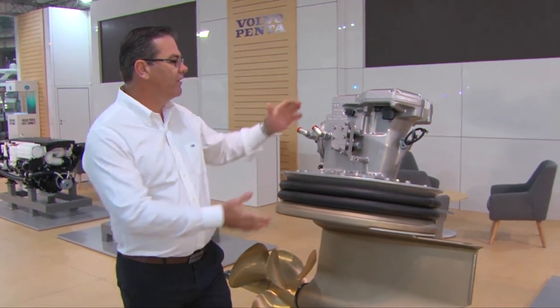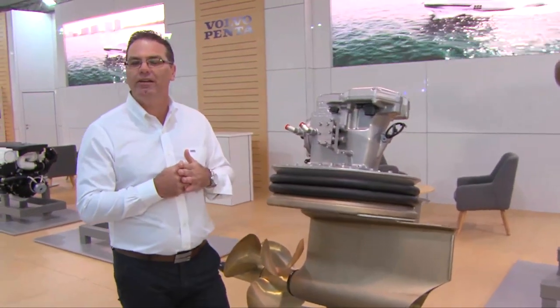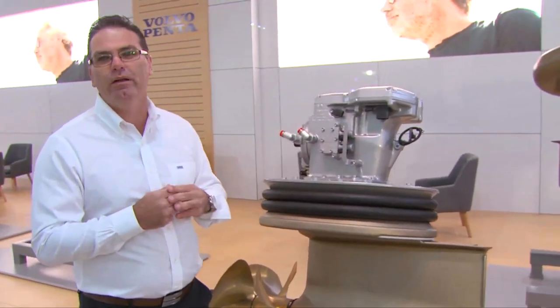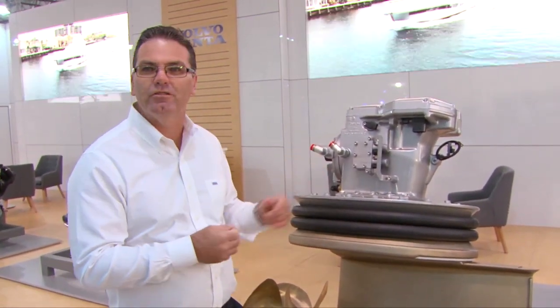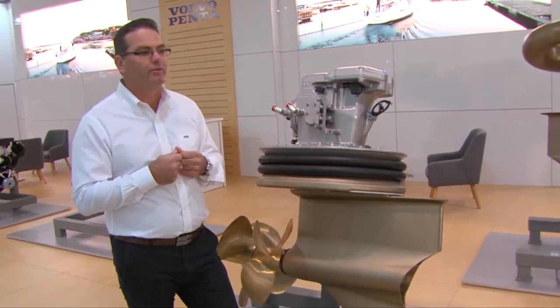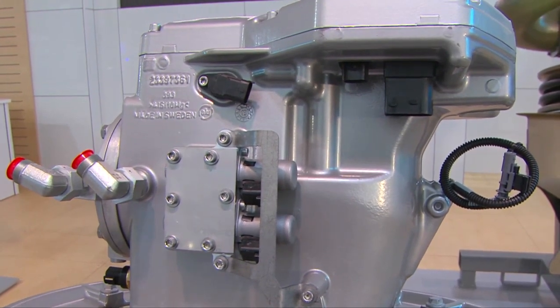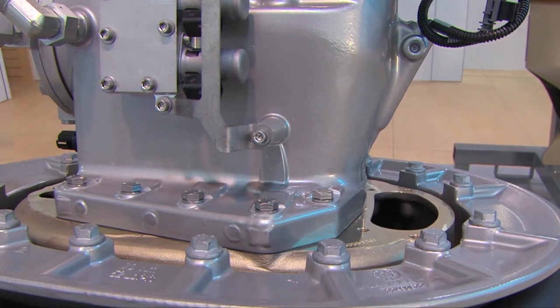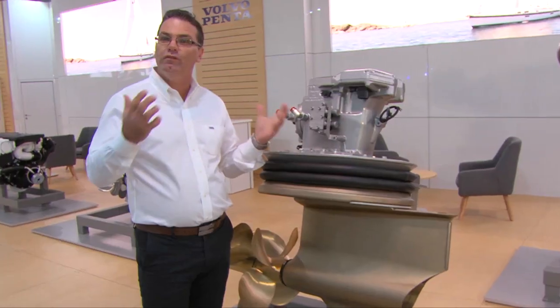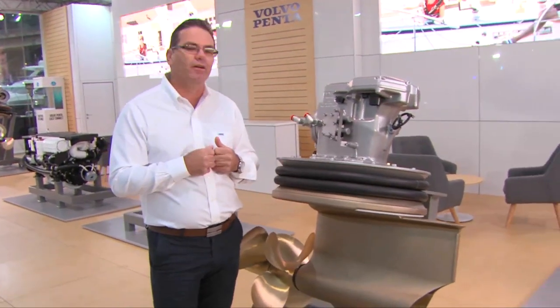Then, if we move into the top section, before I talk about that, Volvo Penta in manufacturing has invested large amounts of money to move into a clean room, which is like a surgical manufacturing plant to produce these transmissions to ensure our quality is improved to give a longevity to our customers. But let's move back to the drive. Inside here, we've now added an additional filtration system, a new style of oil to increase the service protocol to you as a customer to reduce those costs that we talked about earlier.